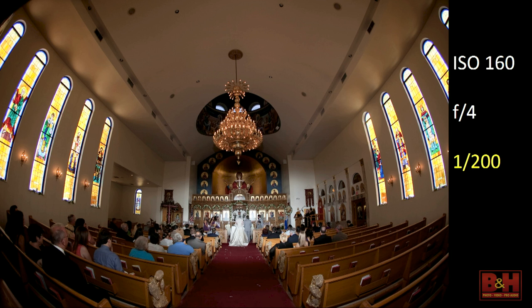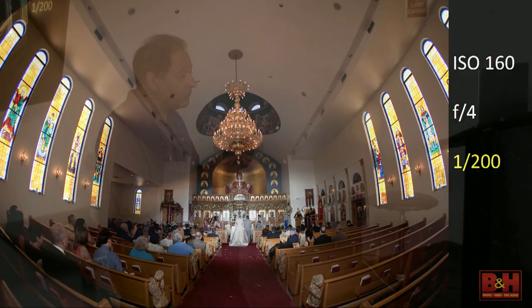You don't want to use it as a fill-in flash, because for some reason, to me, that's what they're designed for, fill-in flash, okay? You want to put it plus one. Start off with plus one. You'll probably be right on the money. And when you look at it, if it looks too bright to you, then, you know, 0.7, all right?